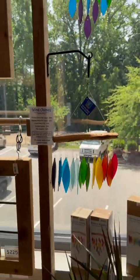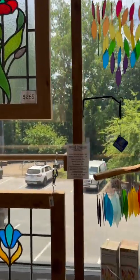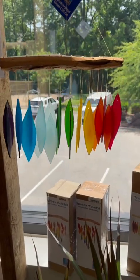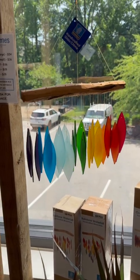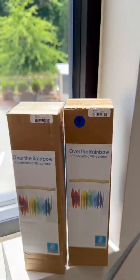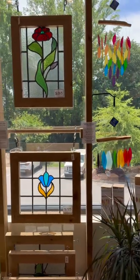And when the sun hits them, they're really beautiful. So that's perfect. That'll be treasure number 9 for this week's treasure hunt, this specific wind chime. Treasure number 9, the colorful rainbow wind chime, $28 before its 20% off discount.